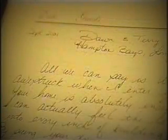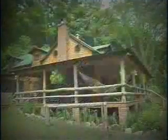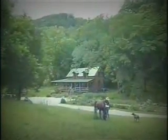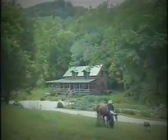All we can say is wow. I'm still awestruck when I enter your front door. Your home's absolutely incredible, and you can actually feel the love that went into every inch of building your dream home. Thank you so much for your warmth and hospitality. You really outdid yourselves. Thanks again. And it's endless, and it just makes me so proud and so glad that we've decided to open our home to people to come and share it with us.